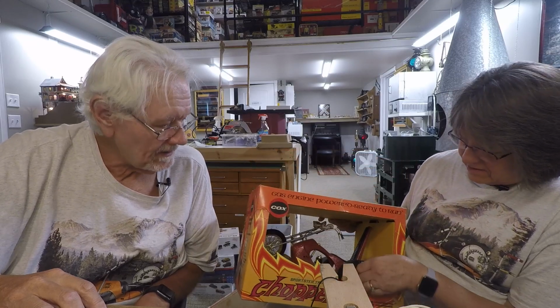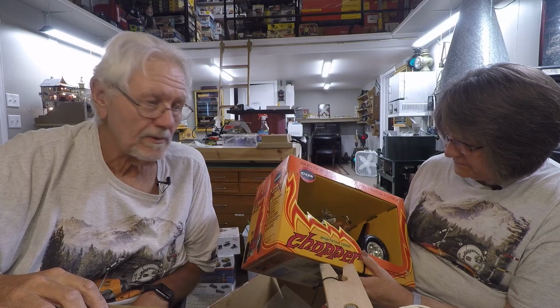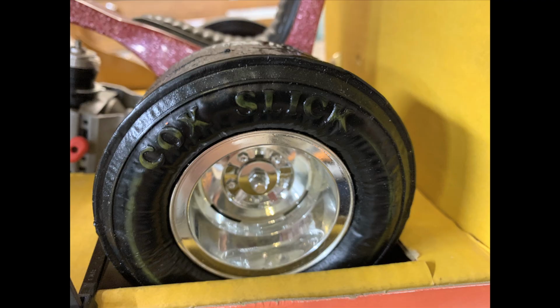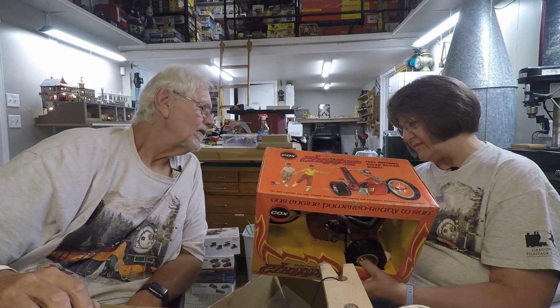But we expected to have to replace the tires. The tires are always bad on these. They were made out of a vinyl. These are a little bit ripply, but they're not completely flat. They're not completely gone. The ones on the other bike were just literally disintegrated. These aren't bad. This is not in bad shape at all. It says Cox Slick. One is wrinkly and one is flat.